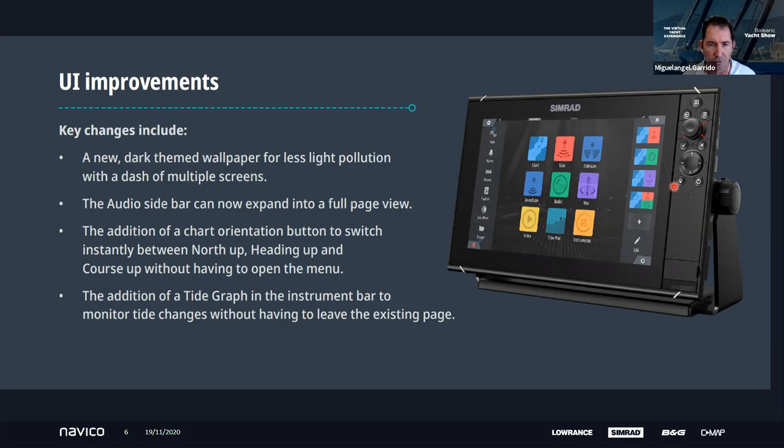Also, we have improved the audio sidebar. Also, we have included a very nice tool for the charts, to move the charts depending on the situation of the ship, or where you want to place the north. We also have added one small tide graph. I can show you more detail.